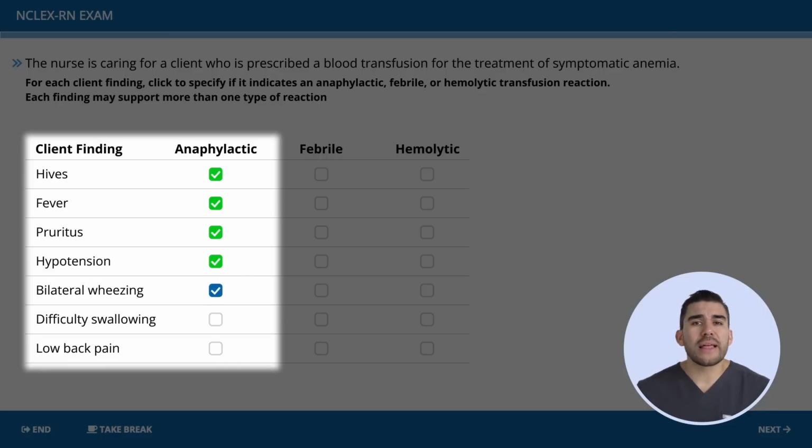We'll also see bilateral wheezing as the airway gets constricted from all that inflammation in the body. Also, difficulty swallowing, which again is like a normal allergic reaction, just blown up to a more severe degree.